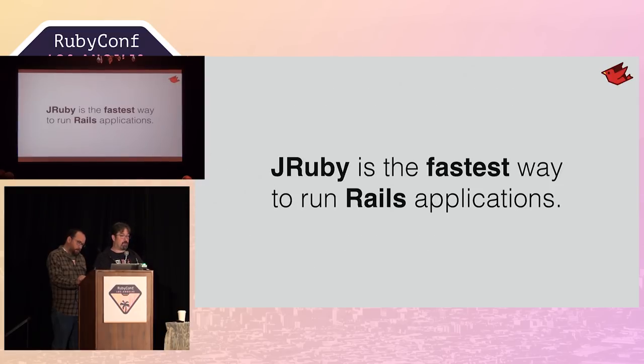And we're kind of excited about this. This is probably the first year we've really been able to say this. In every way that we've been able to measure, JRuby is the fastest way to run Rails applications. And if the numbers that we have here hold out, 20 to 30% faster in a lot of cases. Database access and CPU intensive code can be maybe 5 to 10 times faster. So really excited that JRuby is the fastest way to run Rails applications these days.